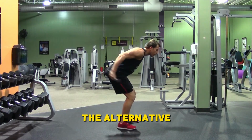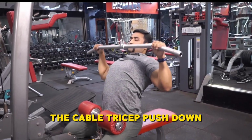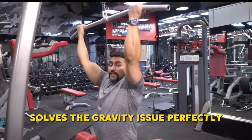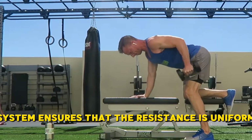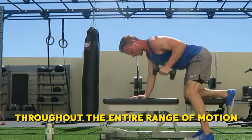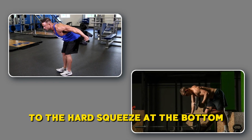The alternative: muscles grow best under constant tension. The cable tricep pushdown solves the gravity issue perfectly. The pulley system ensures that the resistance is uniform throughout the entire range of motion, from the deep stretch at the top to the hard squeeze at the bottom.